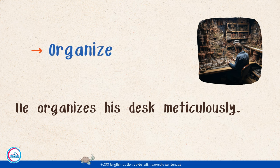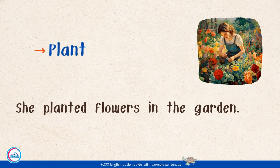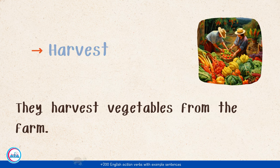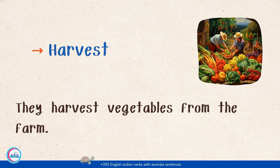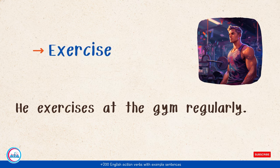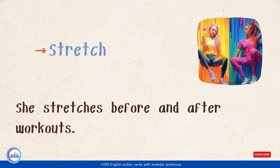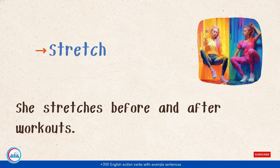Organize. He organizes his desk meticulously. Plant. She planted flowers in the garden. Harvest. They harvest vegetables from the farm. Exercise. He exercises at the gym regularly. Stretch. She stretches before and after workouts.